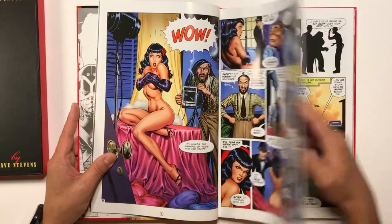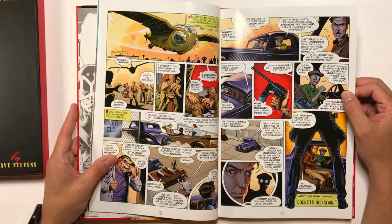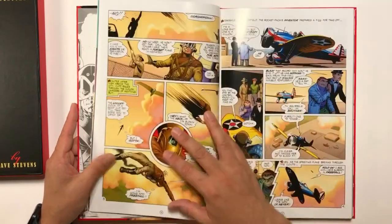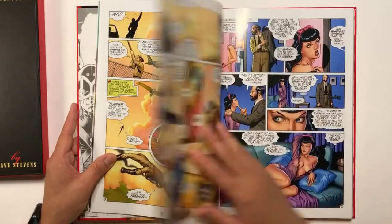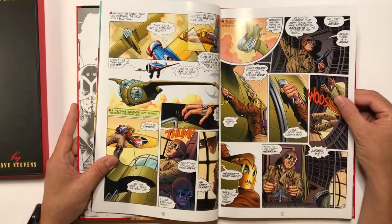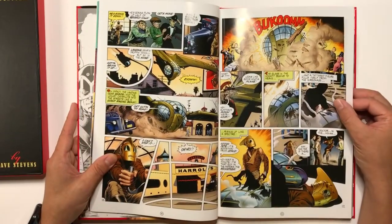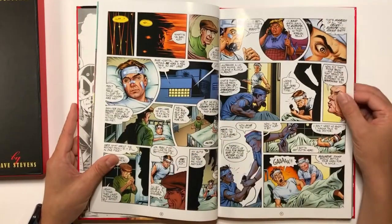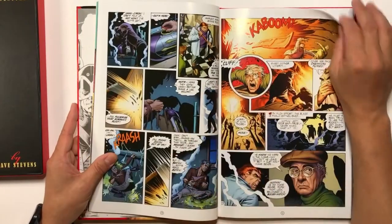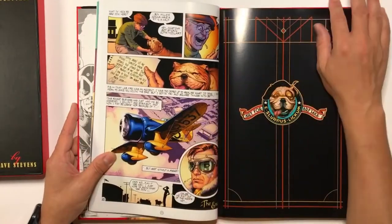So look at this amazing artwork, just really gorgeous. And in this oversized, hardbound book, the colors are just really popping. I have some of the original issues of the Rocketeer, but I don't have the whole set. So if you do, you're a pretty lucky person. But if you like that retro style and kind of classic 1940s noir type movies and whatnot, then you're gonna love the Rocketeer.